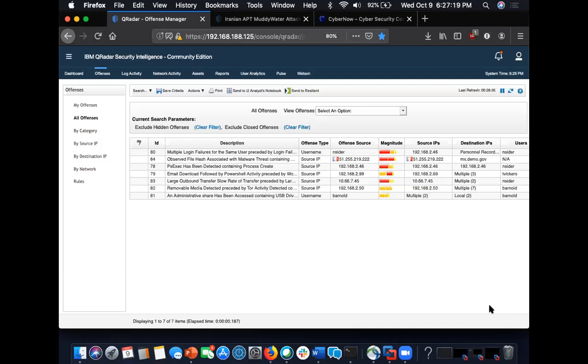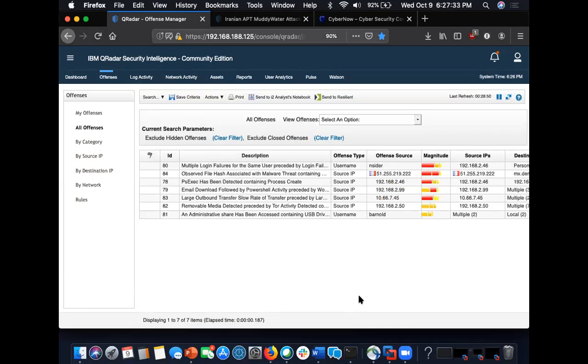So I want to make sure, is this a little too small for you guys? I can zoom in a little more. I don't want to mess up the aspect ratio too much, but I'll make it just a little bigger here. Here we go. So this is exactly what an analyst would look at. Working in a SOC, this screen would be your best friend.